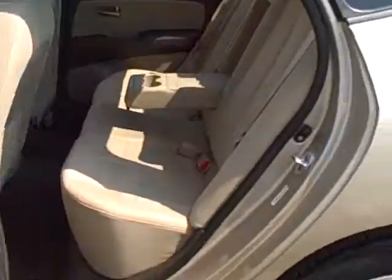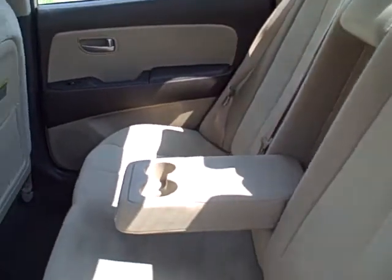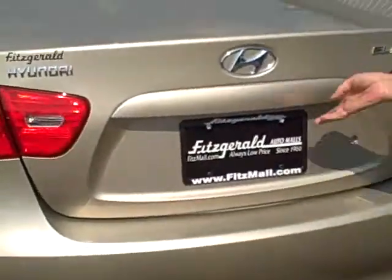In the back seat, plenty of seating for three. If you're only transporting two passengers, the center armrest will fall down to allow for cup holders. Also comes equipped with a keyless entry with a trunk release button on here. Very large back space here. Back seats also fold forward to allow for additional cargo area.